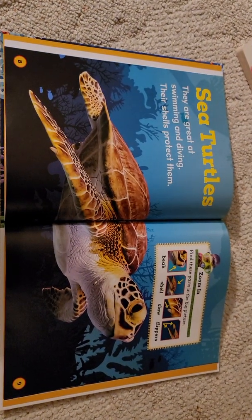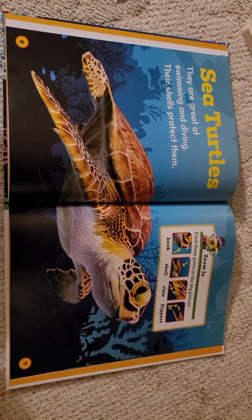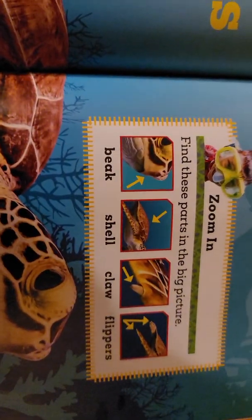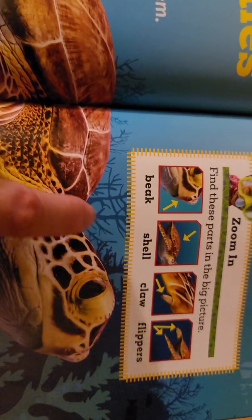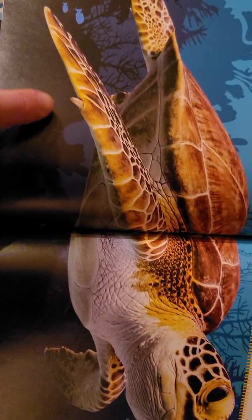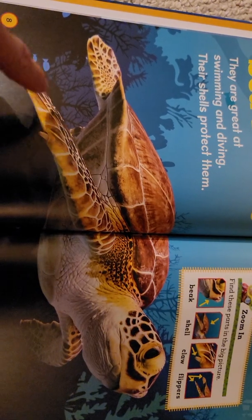Sea turtles. They are great at swimming and diving. Their shells protect them. See the little boy in the ski mask? He says, zoom in. These are the parts of the big picture of a sea turtle. Okay, here's his beak, which is right there. His shell. His claw. Let's find the claw. Oh, right there. See it? And his flippers. Let's see if we see the flippers. There they are.